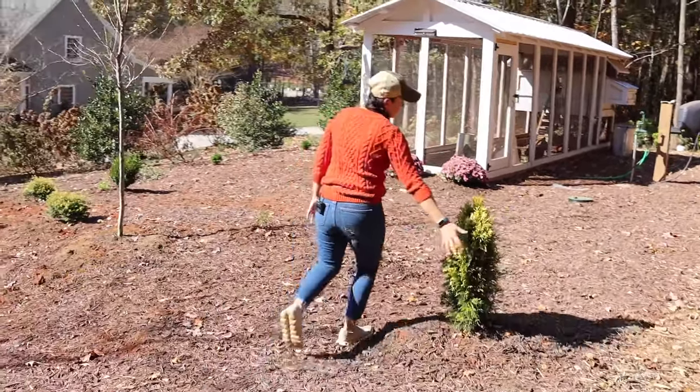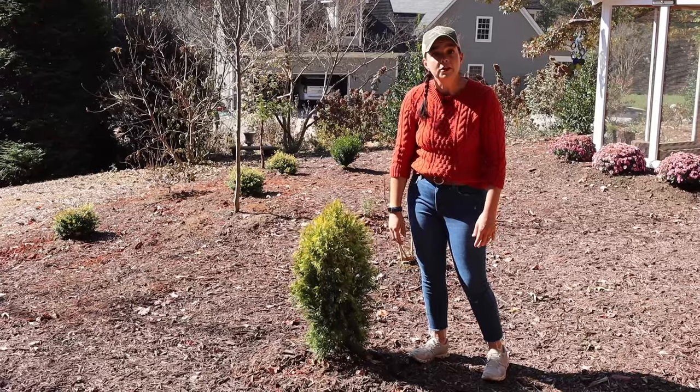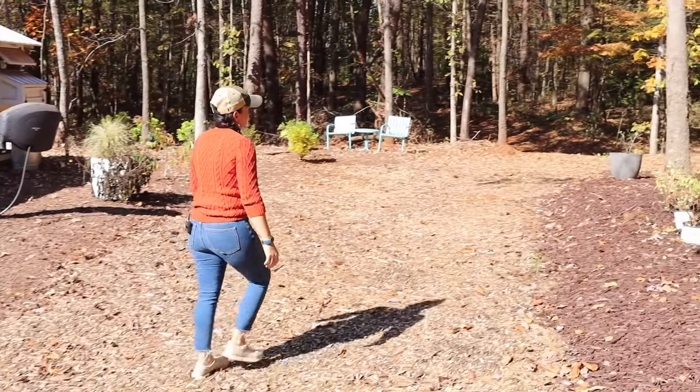Forever Goldie. Forever Goldie is a great evergreen from our friends at Southern Living Plant Collection. Hanging in there, doing just fine, right? Everybody's just doing really well. And then we have got tons of plants that need to go in the ground. That is on the to-do list.